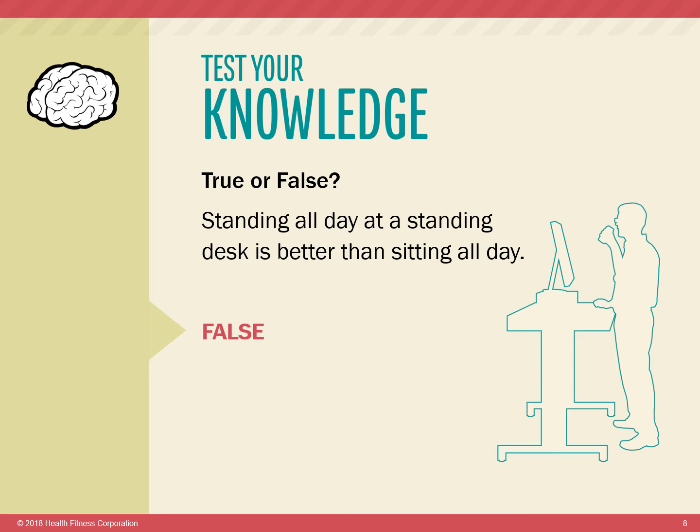It's also possible to have poor posture while you're standing at a computer. And so really, going back to our last slide, just important to get movement throughout the day and just kind of alternating between postures throughout your day as well. And setting those little reminders to do so will be very beneficial.